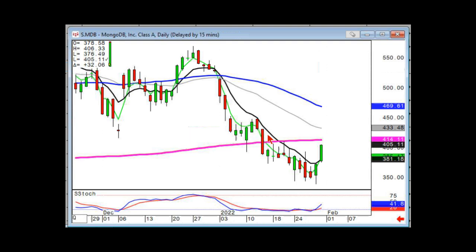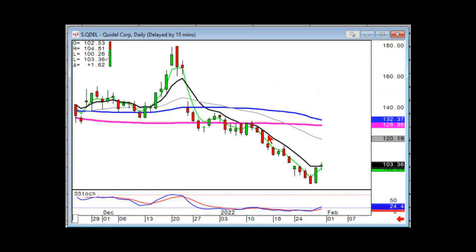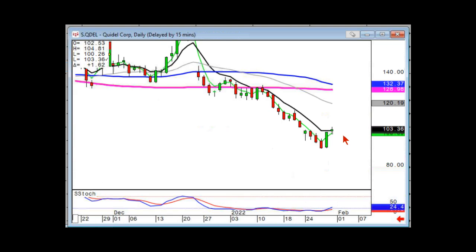And QDEL, nothing yet, except you've got a doji sandwich setup, which tells me that if this opens positive tomorrow, you could be buying immediately because you've got a low risk trade. One, the expectation would be this type of move, and two, if it opened positive and came back down through the T line, you close it right back out.